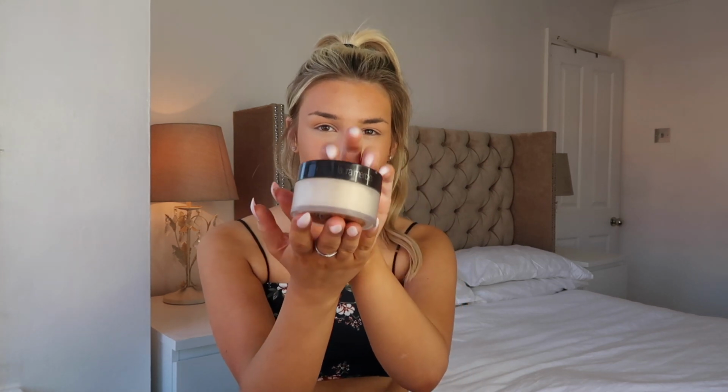Honestly, you need it. So now to set, I'm going to use my Mercier powder. This stuff is heavenly. It just glides on the skin so perfectly.